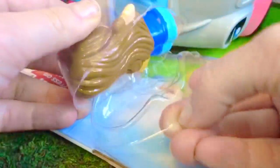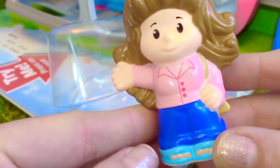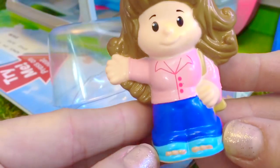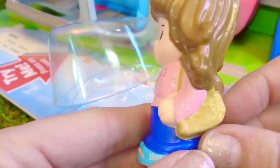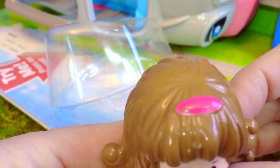Let's take Mom out of the package. She has a pink top with blue pants and little blue sandals. She also carries a purse, must have her money in it. She has long brown hair and a pink beret on the top.